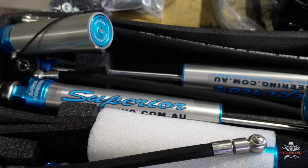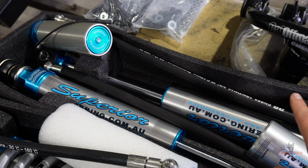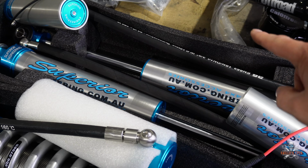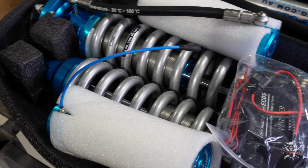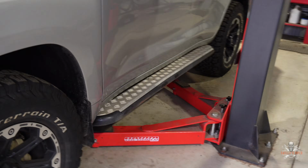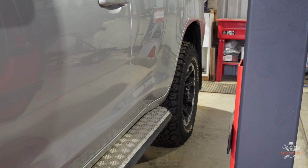So as you can see, I've got rears and they're all remote reservoirs and everything like that. But as I said, I'm going to keep the original springs in it because I've already got 2-inch springs in the back. So I'll just add these shocks on. And then these are a 3-inch front, which should give me, so if we look at it now, as you can see, we've got a small gap there versus a bigger gap at the back.